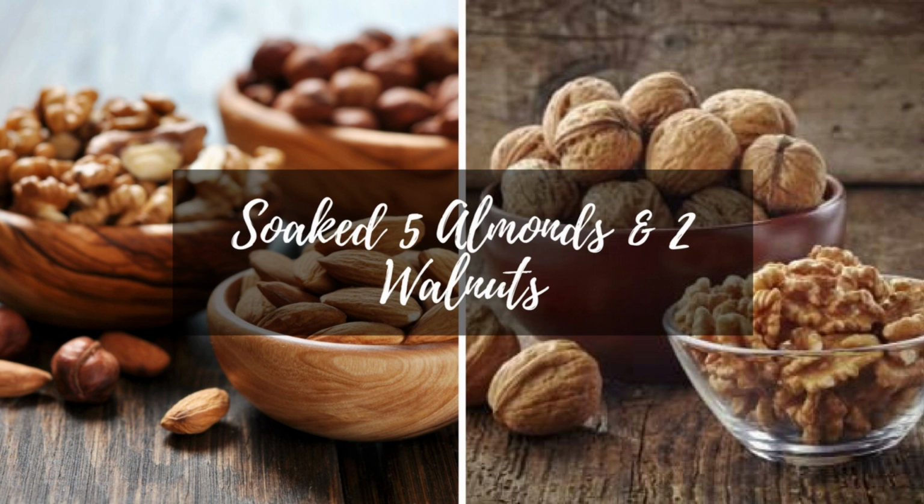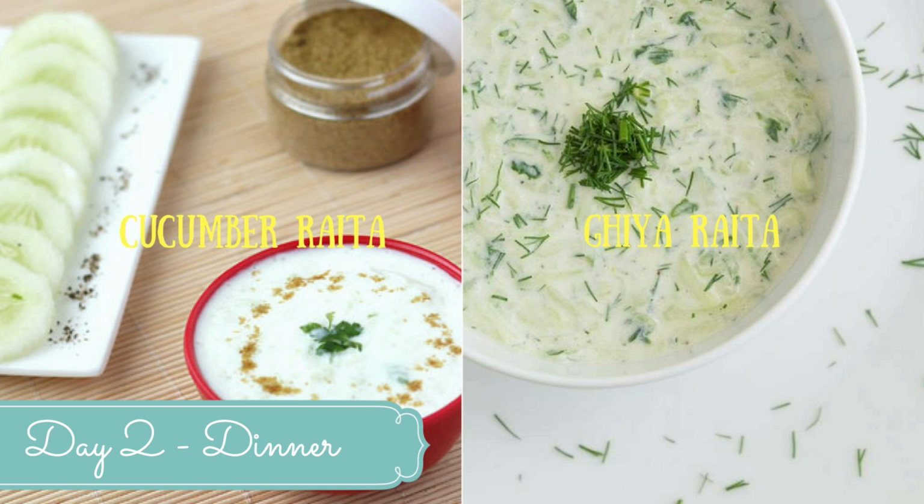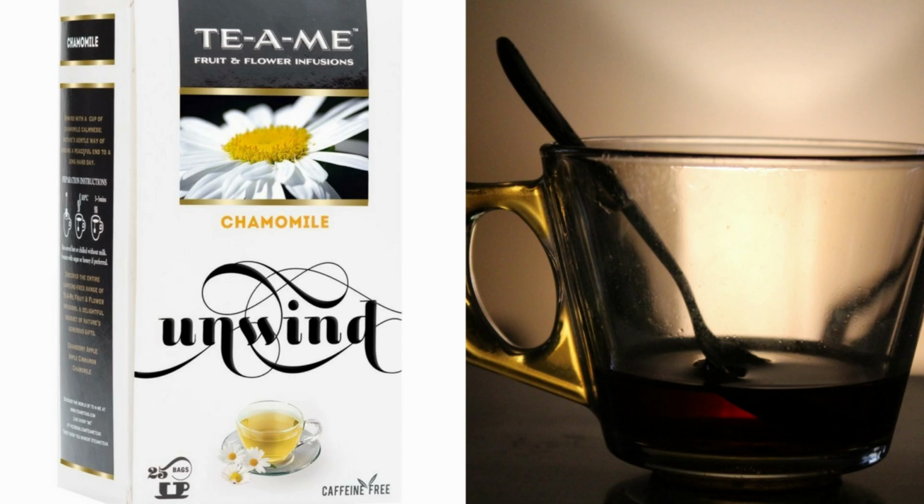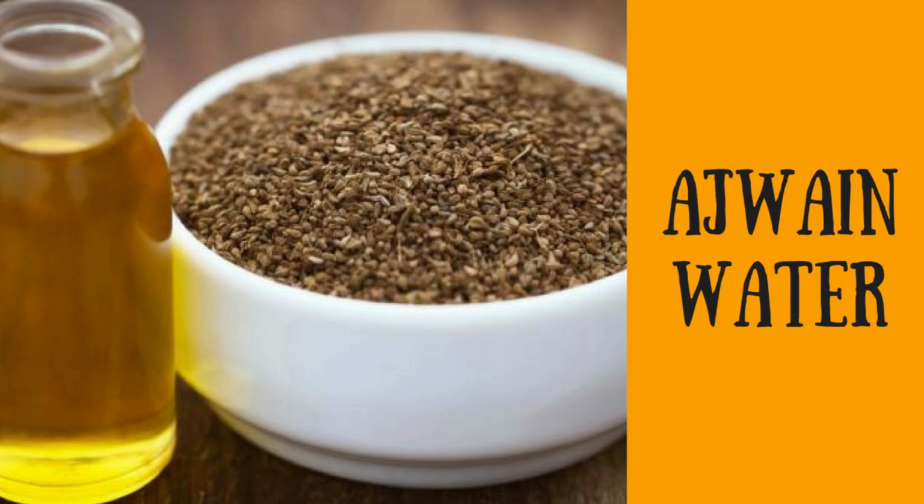Dinner, we'll be having cucumber raita again. Just add grated cucumber to 1 cup of raita along with some roasted jeera powder and have it as your dinner. Along with that, before going to bed, we'll have chamomile tea, but if not available, you can have triphala tablet or you can have ajwain tea.